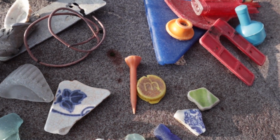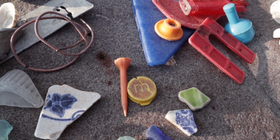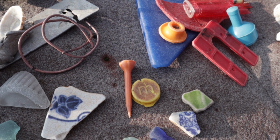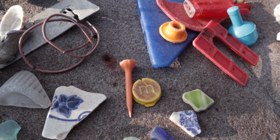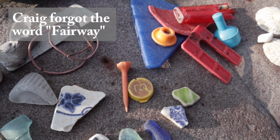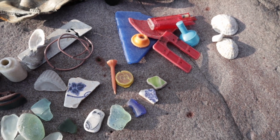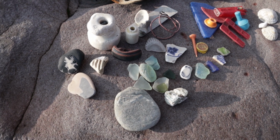It's a golf tee. For anyone that doesn't know what that is, that's a golf tee. So the golf ball would sit on top of that as a golfer was about to tee off and drive down. That's a T, and that's an M. Yeah, they're not among our better finds. So let's have a look at some of the best finds of the day.